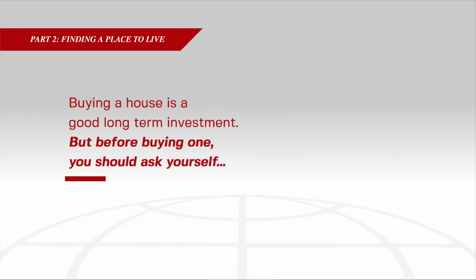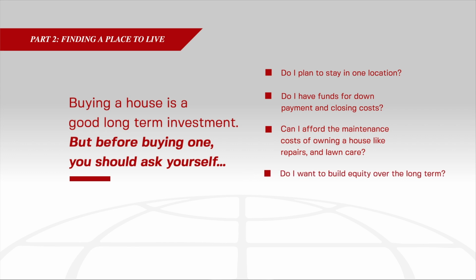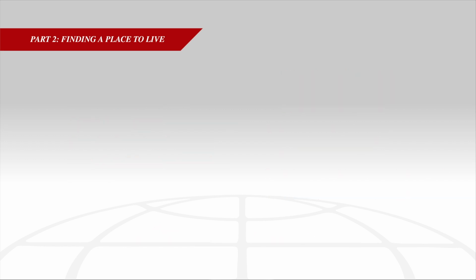Buying a house is a good long-term investment. But before buying one, you should ask yourself, do I plan to stay in one location? Do I have funds for down payment and closing costs? Can I afford the maintenance costs of owning a house like repairs and lawn care? Do I want to build equity over the long term? Do I want potential tax advantage? If your answers to those questions are yes, go ahead and buy your own house by following these steps.